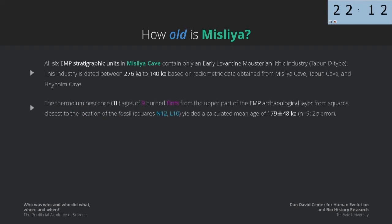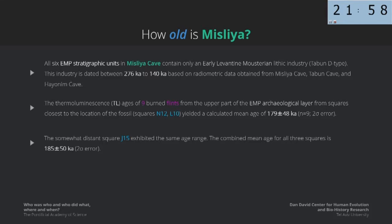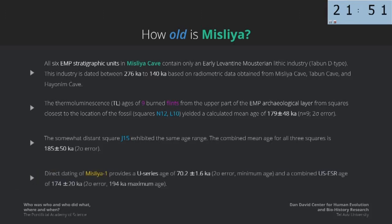But if we go into more detail, we see that the average TL ages coming from the nearby square give us around 180,000 years. If we go for TL ages coming from quite a remote square, they are still within the same range, 185,000 years. And if we take the US ESR combined data, we are around 174,000 years. What you have to appreciate is that the Misliya specimen was found at the very upper layer of the cave. The layers go deep down for at least 5 meters, as I told you before, and the earlier dates from the cave go down to 270.